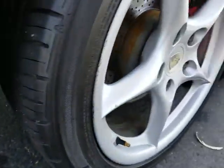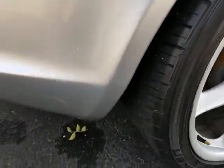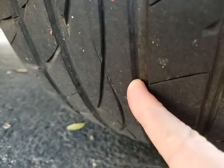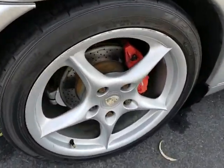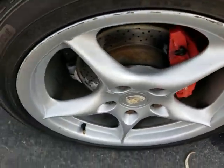The rear tires are Falcon tires, and they are in good shape. I'd say probably about 50–60% remaining on the rears, and they look very good. The right rear wheel, decent shape with a couple little spots of rash on it.